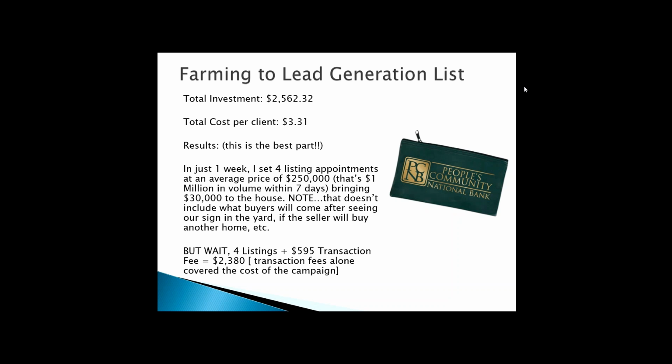We're talking about a very targeted list, not a lead-generated list, with a direct mail piece that people cannot ignore. And yes, we're spending more than a flashy postcard, but I don't know that a flashy postcard would have gotten us 4 listings and covered our costs on the front end before we ever even set foot in a house, essentially. So that's what we're talking about here.